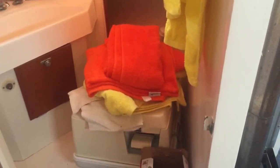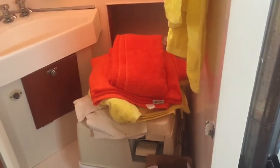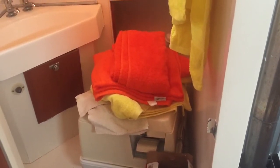So in here is our forward head. It's a little porta potty, which we do not use because we used it once and it kind of leaked, so we don't use it anymore. We don't use the sink. We hang towels in here, trash, beer bottle. Would like to put in a composting head, I think. That way this area would be a little more private than the aft head. You'll see here in a second.